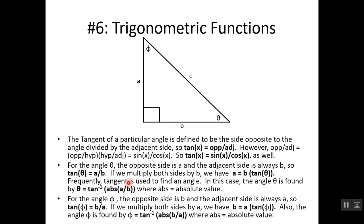All right. The last one is tangent. There's a couple ways to define tangent. This is the basic way. I'll talk about this in a second, but let's focus on this first, right? So tangent of some angle, it could be any angle, is the side opposite of it divided by the adjacent side. The length of the side opposite of it divided by the length of the adjacent side.